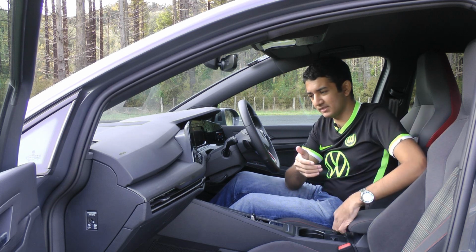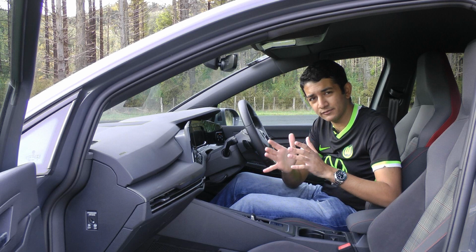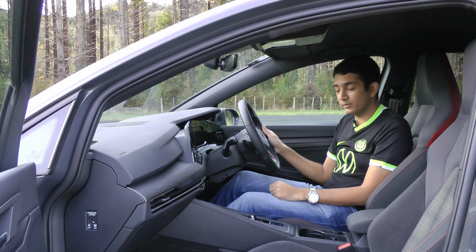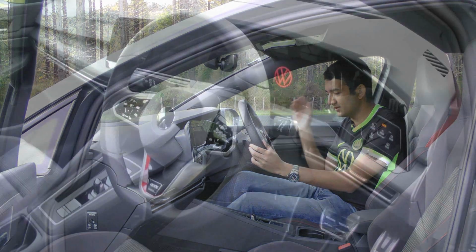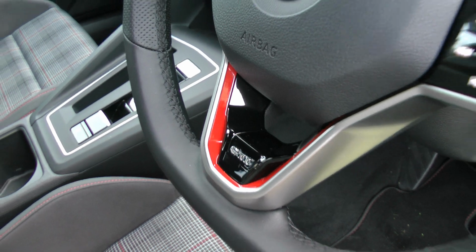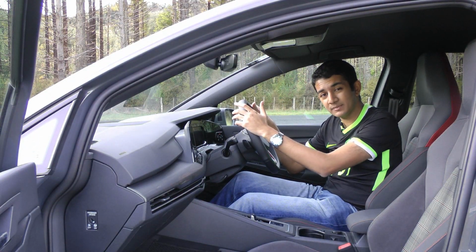More space under the middle there, and frankly all the practicalities are still there. It's still very much a Golf, but essentially with more power, which is why we love the GTI, right? The steering wheel has some nice chunky thumb grips, all covered in leather. You've got Volkswagen's new badge there, and of course the GTI badge down there with a bit of red highlighting in typical GTI fashion.